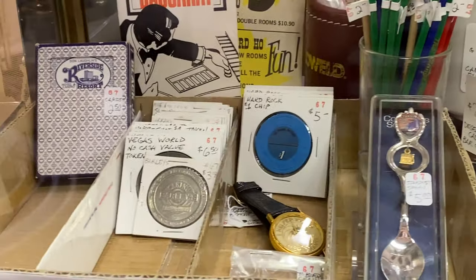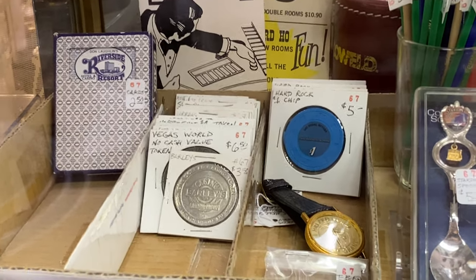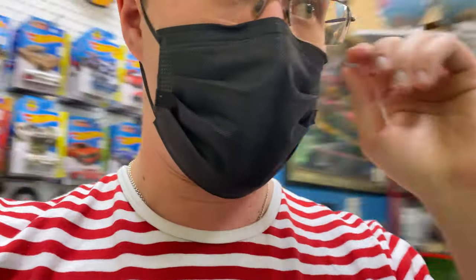$15. Some chips and tokens and one deck. More tokens and decks down there, but they're nothing of interest to me. So I think there's only a couple more booths.